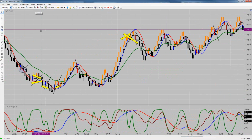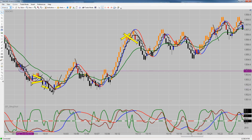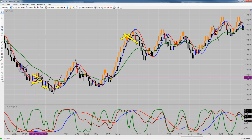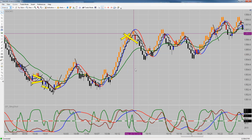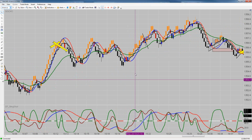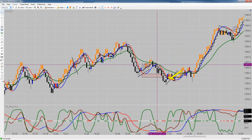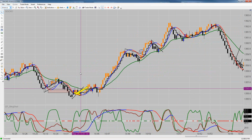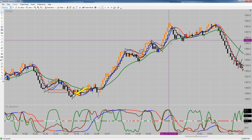All right, because right here, there was an opportunity to short. We missed. Right over here, there was an opportunity to short. We did. We took a little profit. Over here, it looks like we got a break even on it. Over here, we took a loss. Over here, we took another loss. We missed all these trades in between here. Okay, all those trades in between we missed. This one here we missed. This one here we missed.